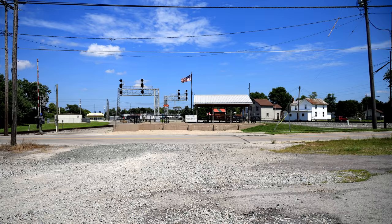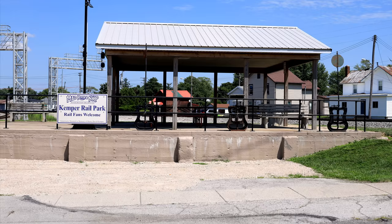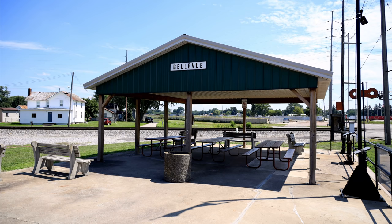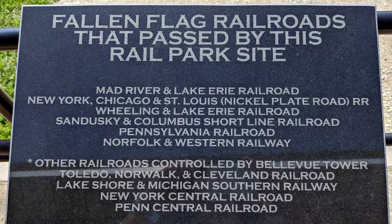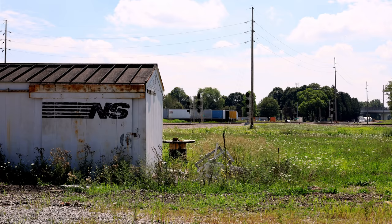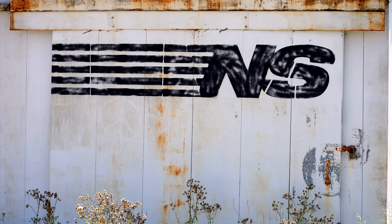Next to the tracks, you'll find this rail park. It was donated by Stephen Kemper, who owned Kemper Iron and Metal. The viewing platform is part of the museum and is open 24 hours a day. It's across from the Bellevue Tower. The tower is closed, but Norfolk Southern still uses it for maintenance and way crews.